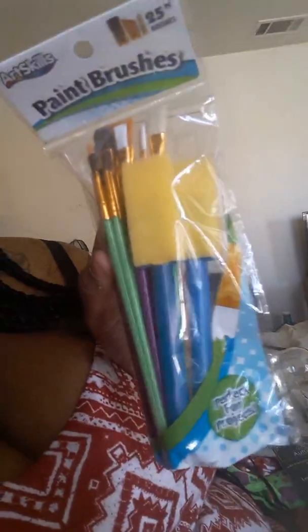And then we're gonna move on to something else I got from Walgreens. It was this paintbrush set. Look how huge this is. It has the two foam brushes, everything. The kids love to paint, so this is perfect for them. So, they needed all these.